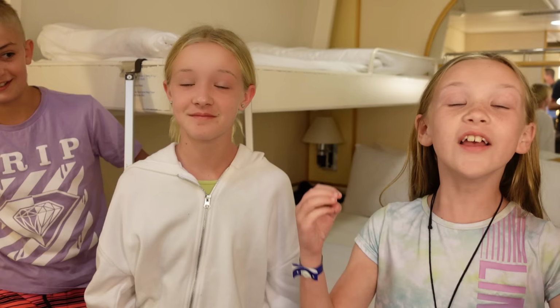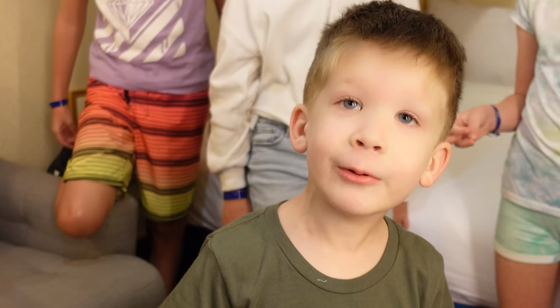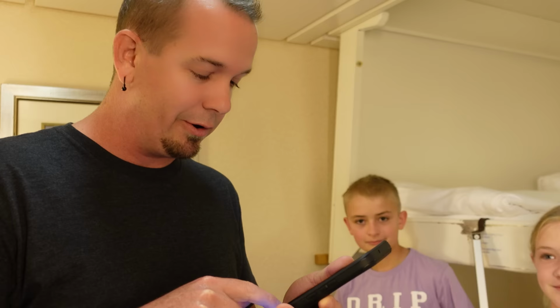Cruise ship? Yeah. Are we playing in Bentley's room? All right, so we are in Bentley's room right now. So for our scavenger hunt, because we've been here for like a week on this ship, they should know their way around a little bit. So first thing for you girls to find is your own room. Can you find your own room? Yes.